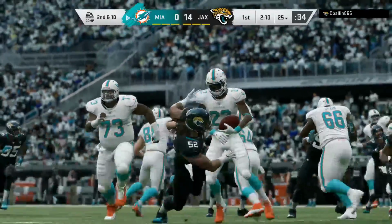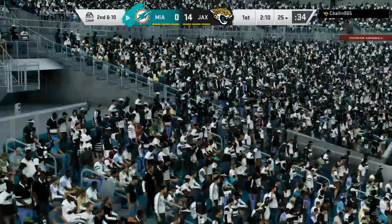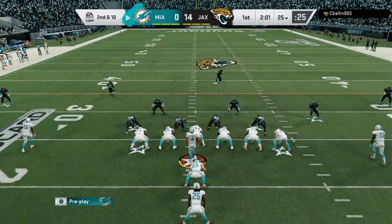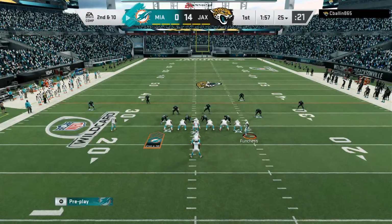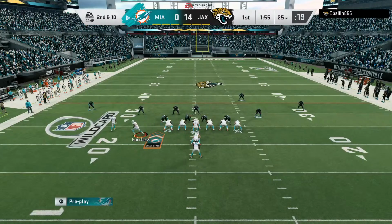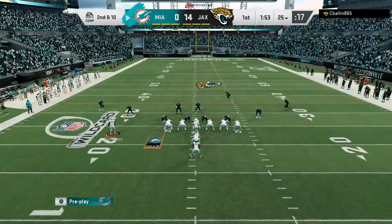Absolutely love the effort there. The ability to flow from his inside spot and stop that one at the line of scrimmage. Nice linebacker play. Well, they had the run for no gain. Now they'll try again from the 25 on 2nd and 10.